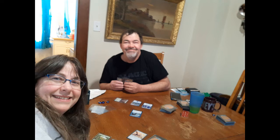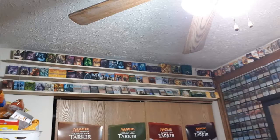We started with the 4th edition starter decks because back in the day, I would buy a box of the starter decks on a Friday, and me and my 2 brothers and 2 of their friends, we played all weekend. We would play what we called sealed deck tournaments, where you pick the deck, you open the deck, you played with those cards. That was a lot of fun. They loved it.